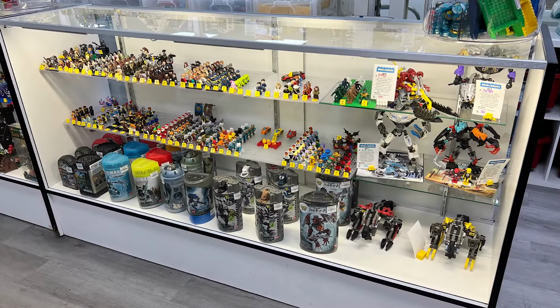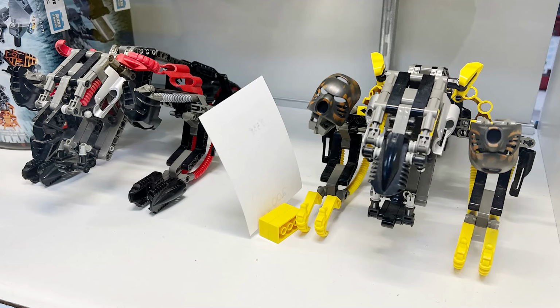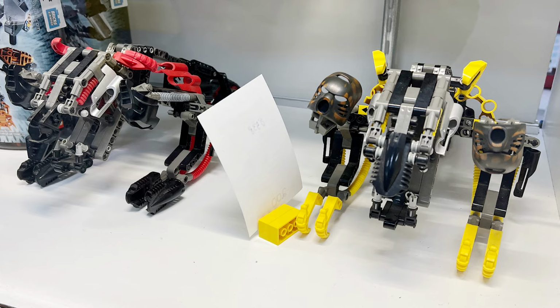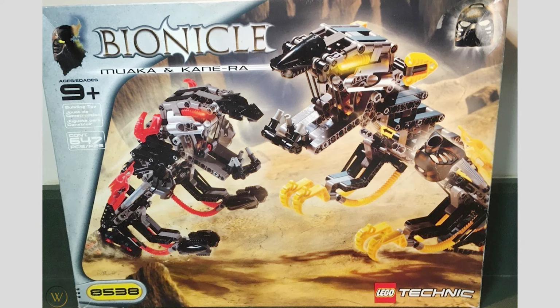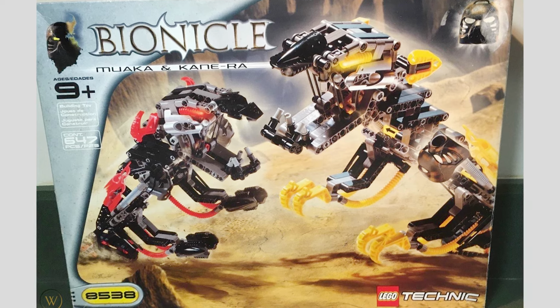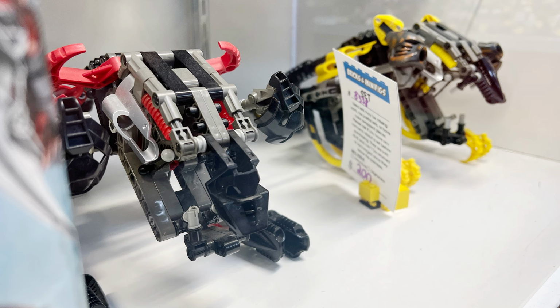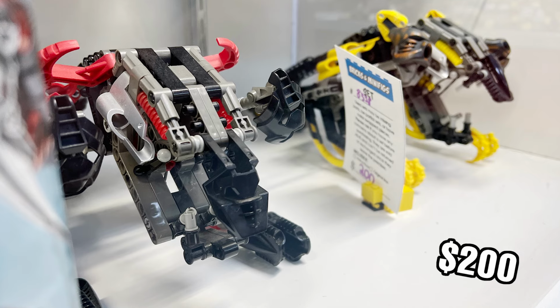There was a pretty decent selection. We had more 2001 sets. This is the Muaka and Kanohi, the bull and the tiger inspired creatures. Here's the original box for this set. This way you can get a better look at how they originally appeared. It was a little hard to photograph them in this case. But yeah, the ones that were for sale in this store, out of box, it was $200 for the two of them. Now look, they seem in good condition and it looks like they're 100% complete, so maybe not too bad.